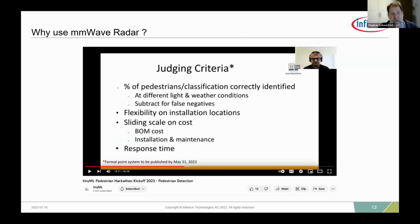Another thing is looking at the judging criteria. There is BOM cost. So if you can replace one camera with a radar sensor, you save a lot of money, because the radar sensor is very, very cheap compared to a good camera. And the other topic is the different weather conditions, where you can really use the radar, even in no light or in strong fog. This is probably one of the first applications that radar was used for at all, having sight in fog. Another topic which is not on the list here, but which will be important, is also power consumption.